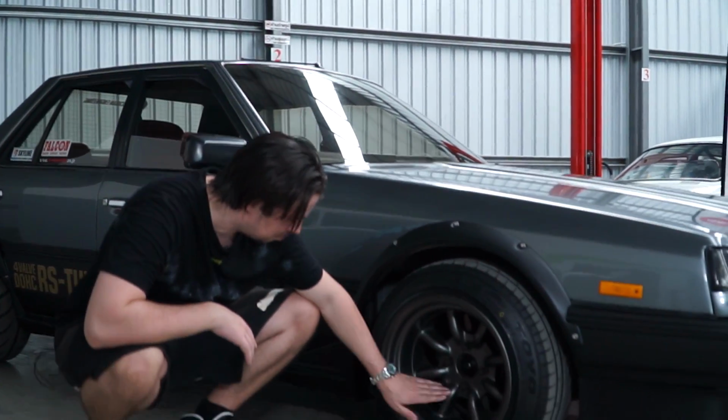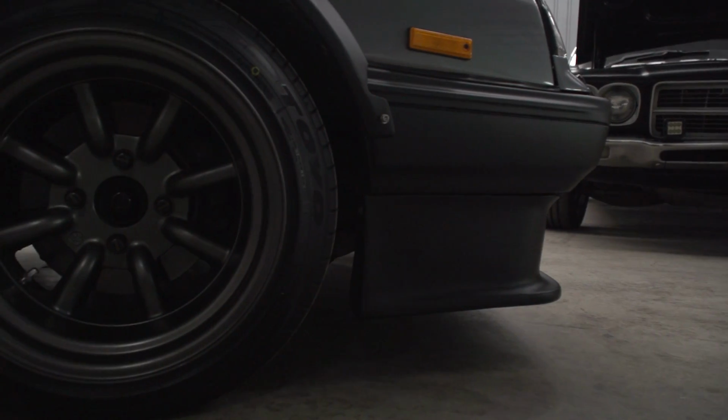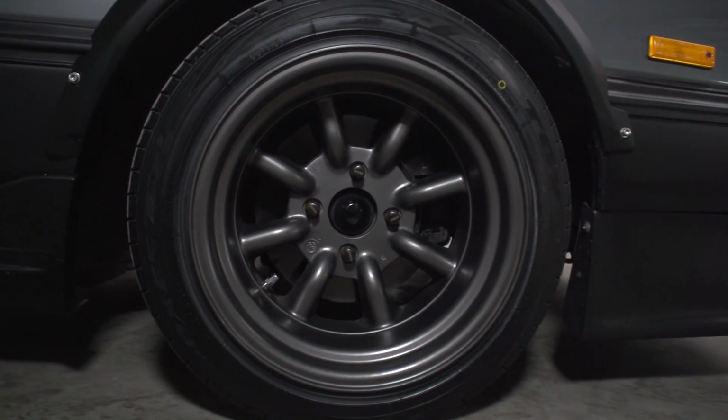RS Watanabes, as everyone knows, are very popular with the retro crowd, and I have them as well. So great wheel, great tires.